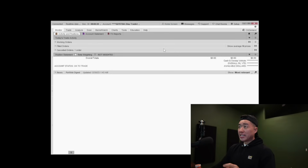So let's go into my accounts to look at the results. Again, I trade on 2 accounts. TD Ameritrade, or Schwab now, since they got bought out, is my main trading account. And then E-Trade is my second account, which I use for my backup, mostly for shorting. So first, let's take a look at how I did on my TDA account.